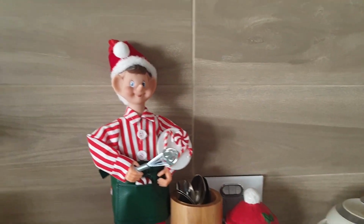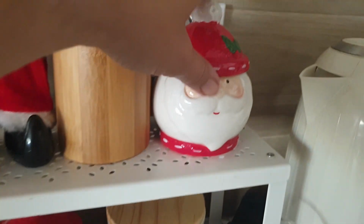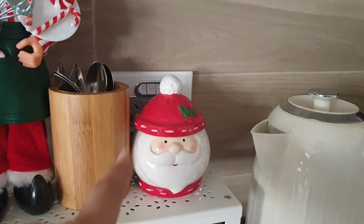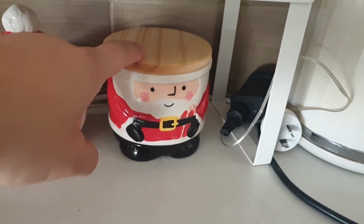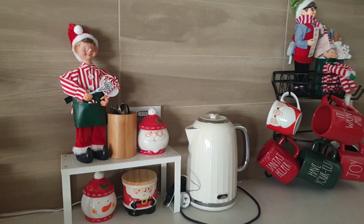I also changed around my tea and coffee where I keep them. This elf came from Kmart this year. And then these canisters came from Coles last year. They had lollies in them. So I've just taken the lollies out, put sugar in there. This is from Kmart. I put coffee in there and there's tea in there. Just a little bit of a mix up there.